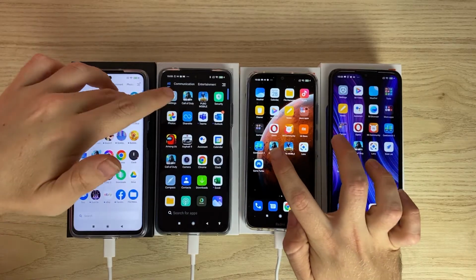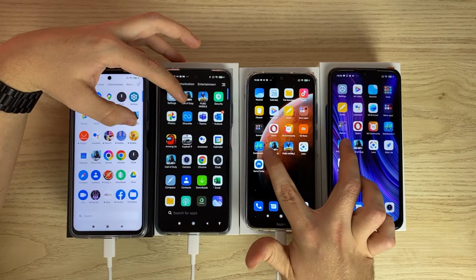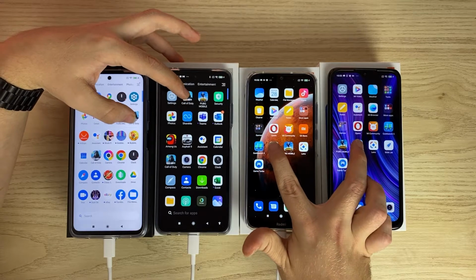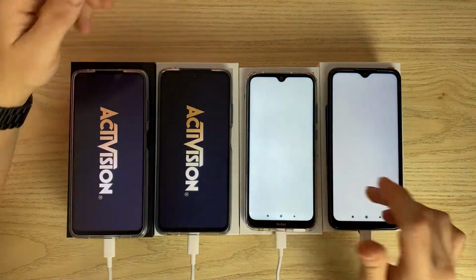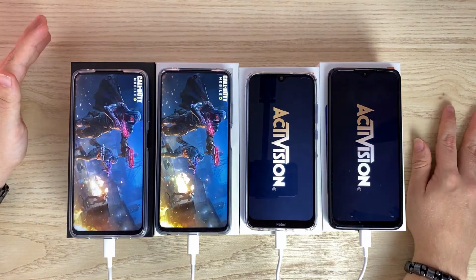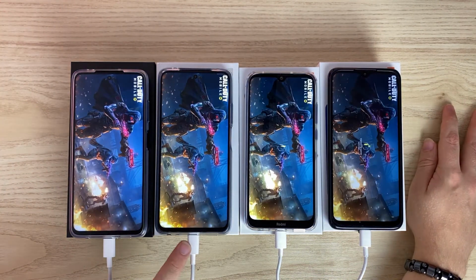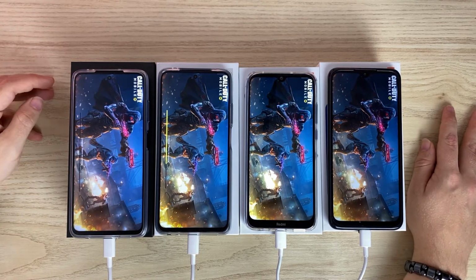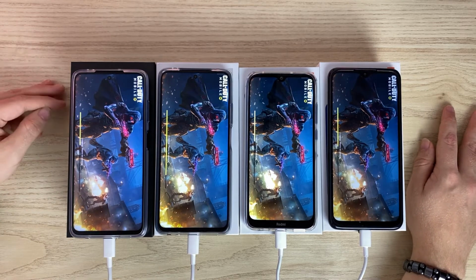We're starting off with Call of Duty Mobile here, and as we can see on the very left hand side we have the Poco X3. Next to that is the Mi 10T Lite. Next to that is the Redmi Note 8T, and on the very right is the Redmi 9. The Redmi 9 is the cheapest device of these 4, whereas the Note 8T is actually the oldest.